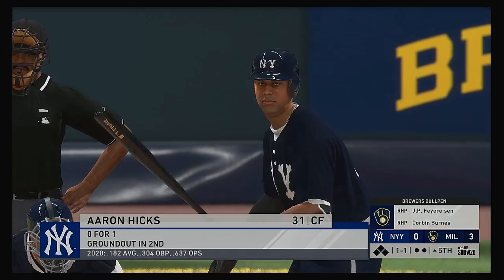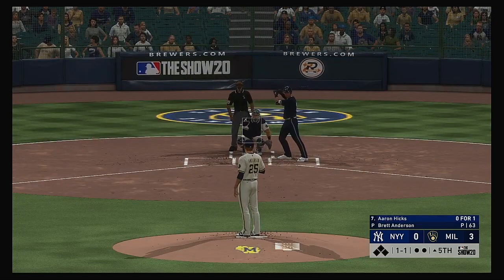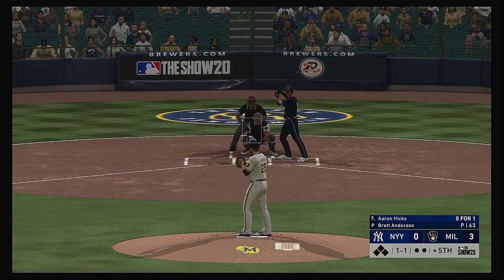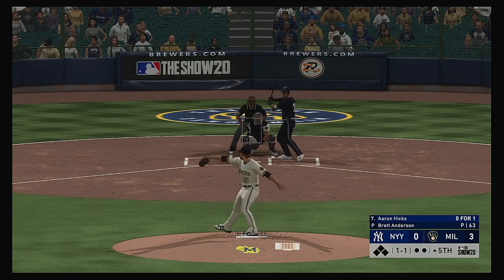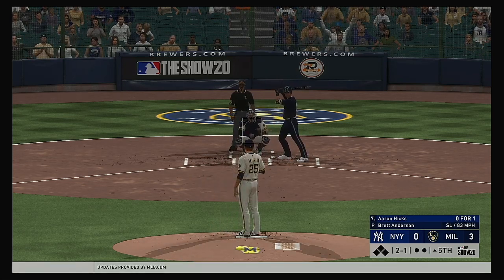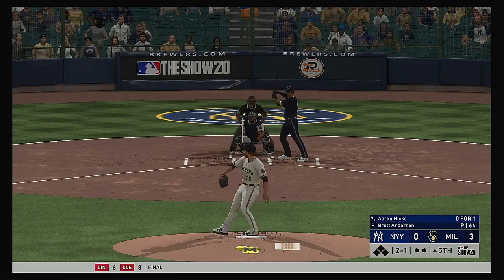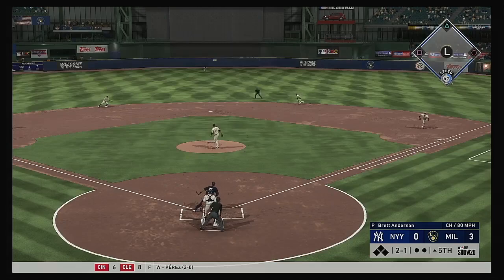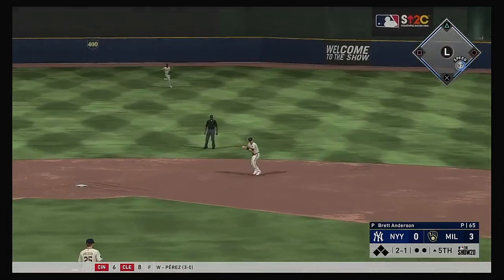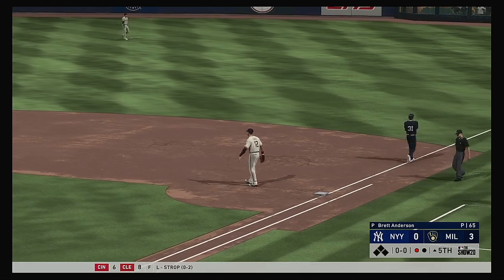All ready to go in the top of the fifth. Stepping in, Aaron Hicks. He got on top of one and was a ground out victim last time. And now a good slider that doesn't quite catch the zone. It's 2-1 now. A bouncer up the middle. And the fifth inning will start with a ground out, one away.